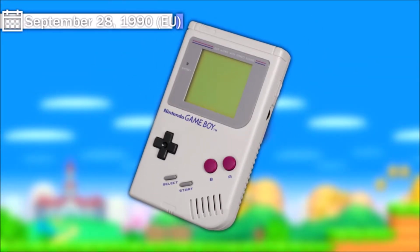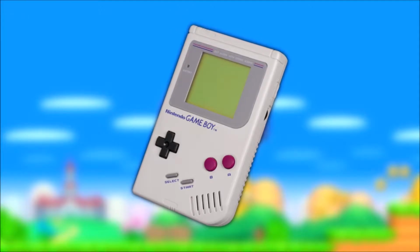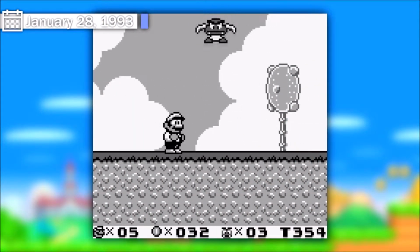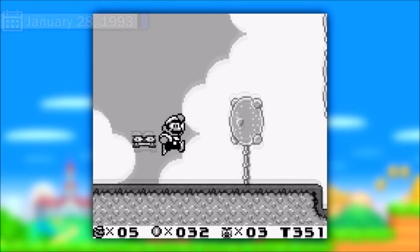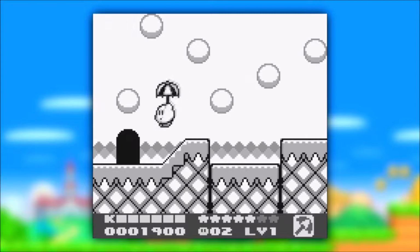The Game Boy. Releasing in 1989, it was revolutionary at the time and it's still pretty cool today. A lot of its games are still really fun. Mario Land and its sequels, Link's Awakening, Pokemon, Kirby's Dream Land 2, Mega Man. The Game Boy had many great games.